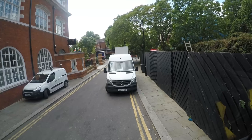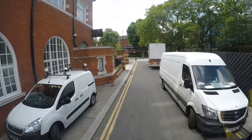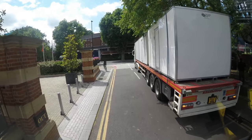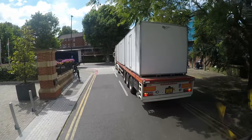Right, we're done. We are loaded. Just trying to build some air up in the truck. Try and get out of here without hitting anything. There we go.